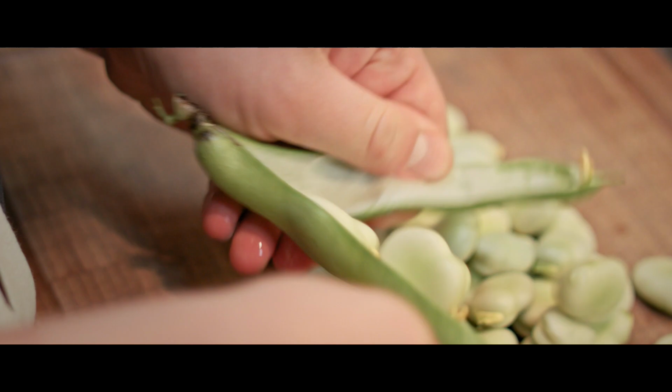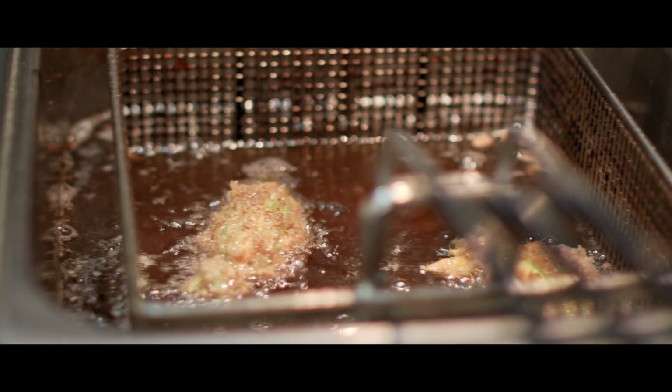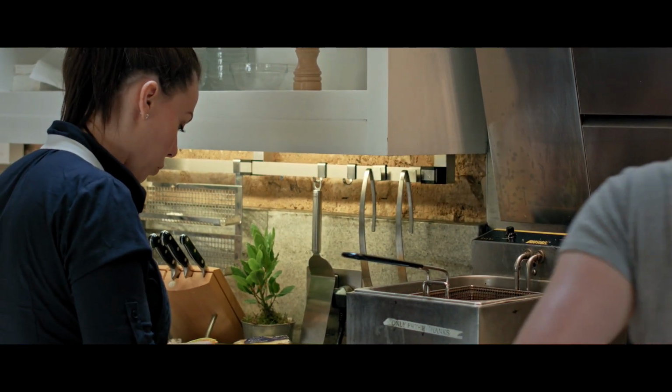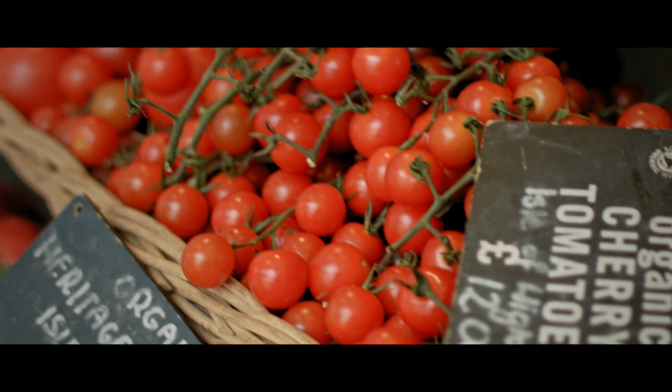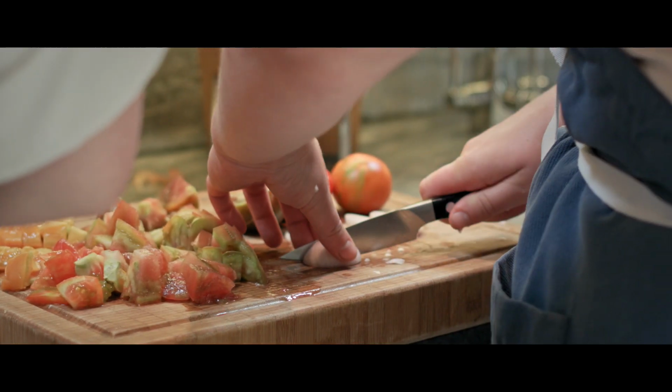So we headed out to the market garden, spoke to Saskia about what's in season at the moment. She directed us in the way of the courgette flowers, which are in bloom, and also some of the split heritage tomatoes, which we usually would go to waste. And we used just 3 ingredients in the tomato sauce, which was tomatoes, shallots and garlic, all from the market garden.